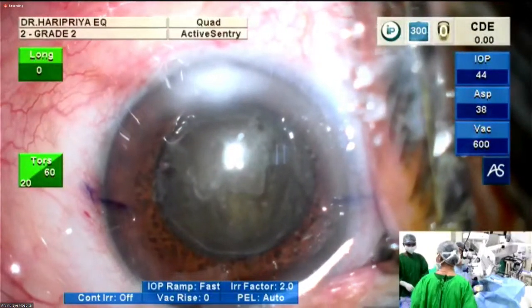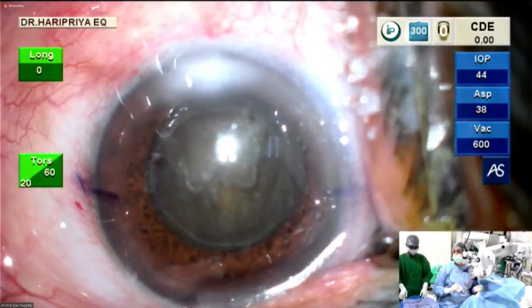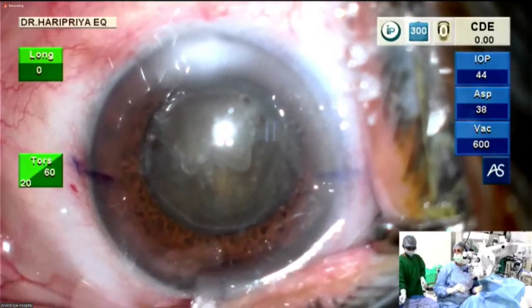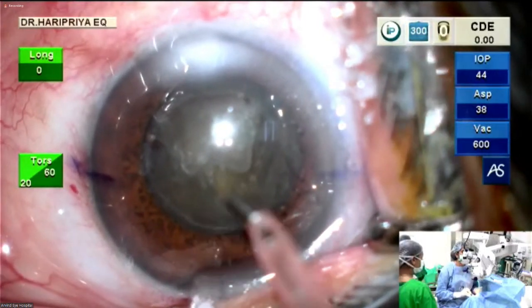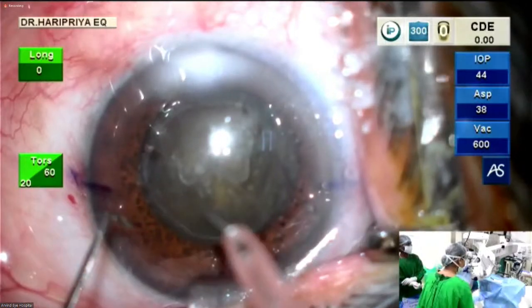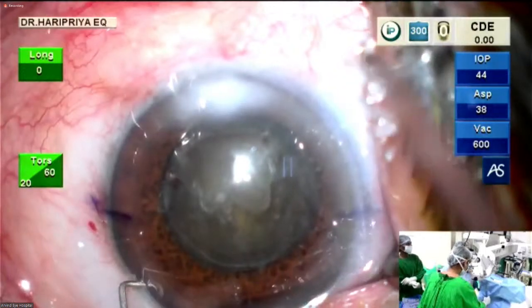So my vacuum is a little higher here. Last case it was 475; here it is about 600 vacuum. My IOP is 44 and flow rate 38. I'm doing a vertical chop in this case. It's a little harder cataract than the previous patient, so I'm doing a vertical chop.